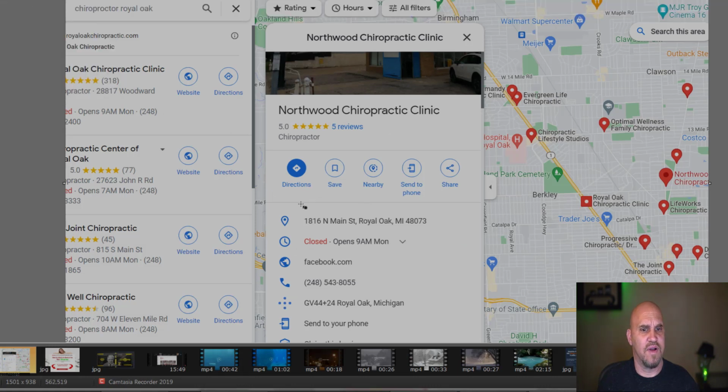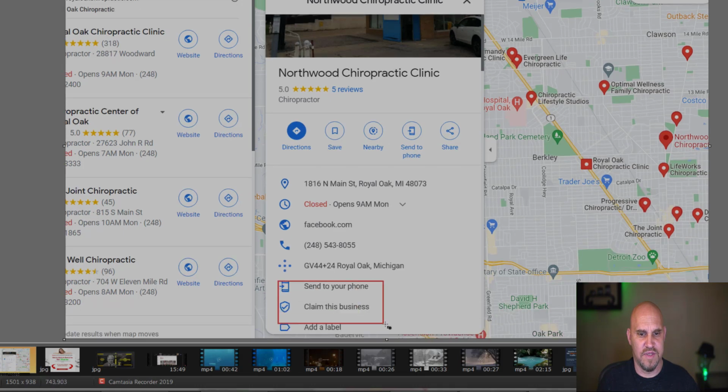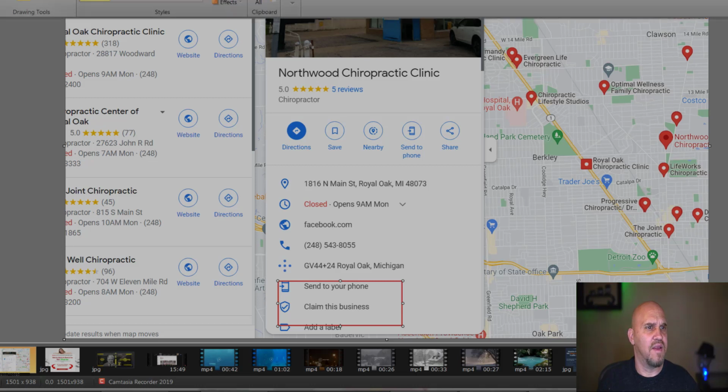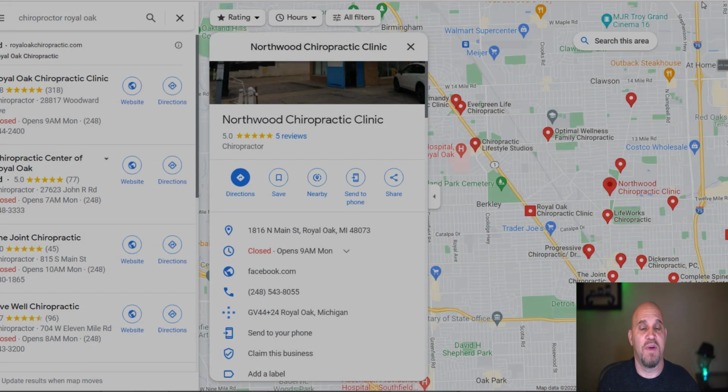Maybe draw a circle around it. Around claim your business, right there. Maybe an arrow. There we go, and then we'll save that, and what we will do is send that picture over to them and offer to claim their business for free. So the reason we're doing that for free is that we can offer other things to get their ranking up in the Google My Business. And we don't have to do any of that work ourselves.